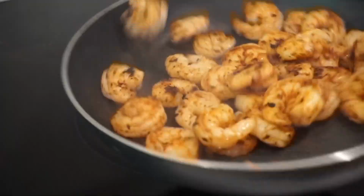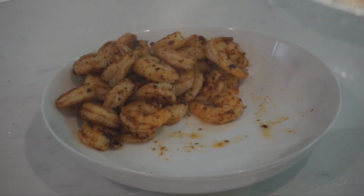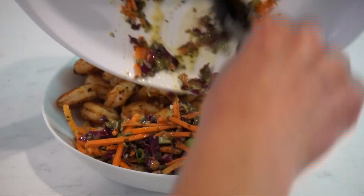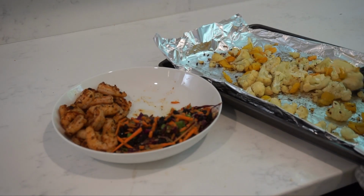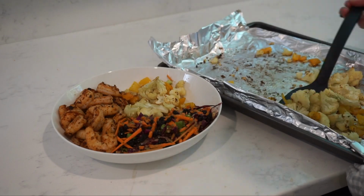And then just plate everything, drizzling your dressing or sauce over top to taste. I plated everything together on 1 plate, and Will and I just shared from 1 giant plate. However, you can of course certainly divide this to 2 separate plates.